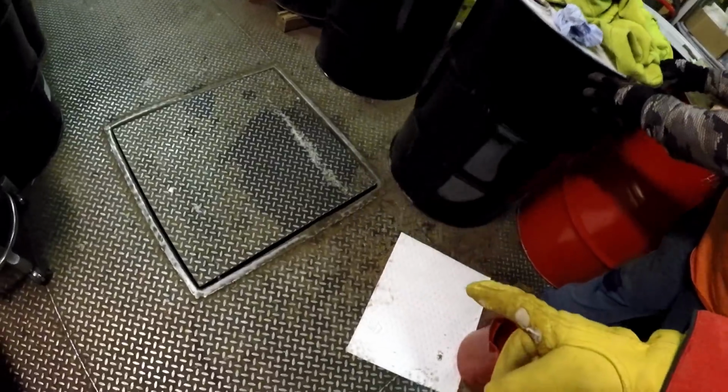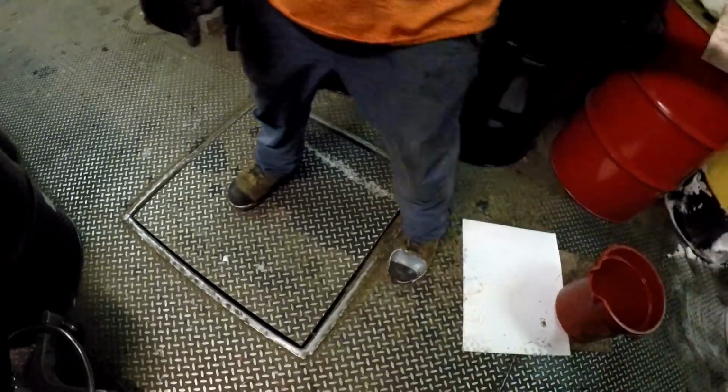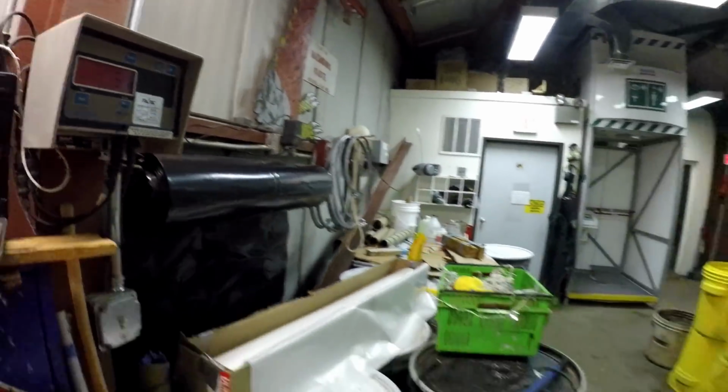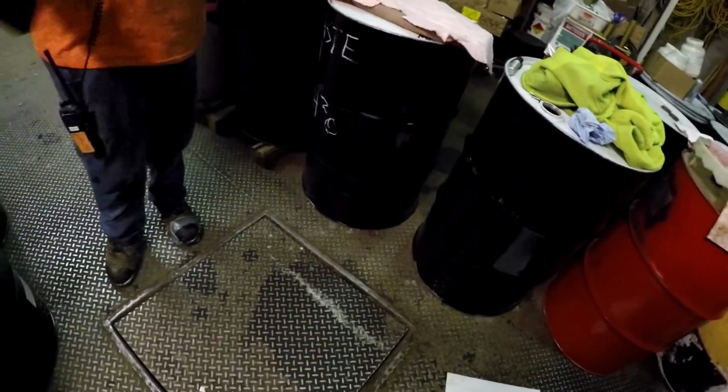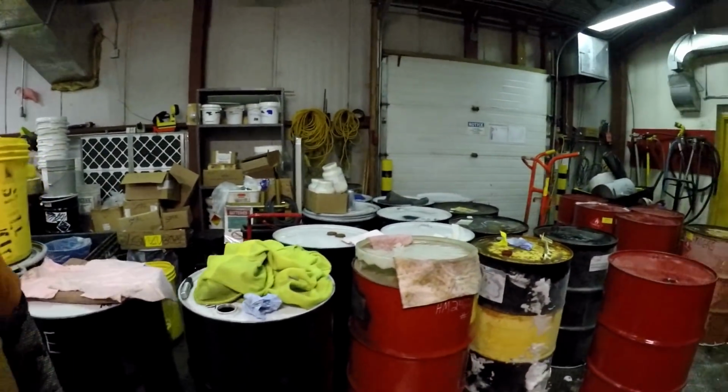We can weigh the drums in here. We have a scale on our floor. Right here? Yep. So this is our drum scale. We just wheel the drums up onto this scale. Oh, it says it right there, huh? So then we can know the drum weight is. And then they get shoved outside, put in the mill van. Well, we got to tag them, label them. Yeah, make sure it's all proper for labeling.